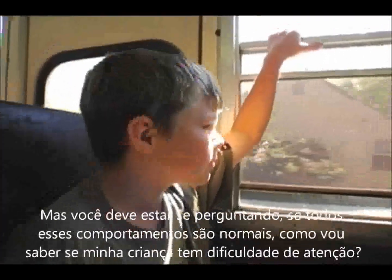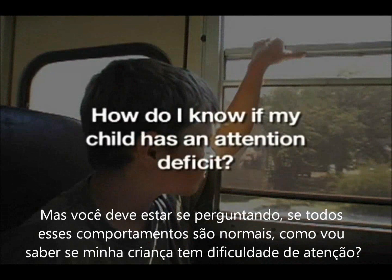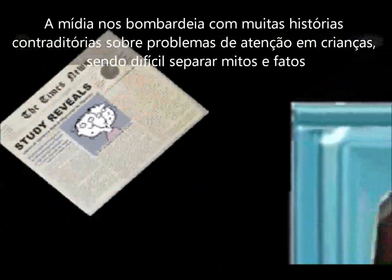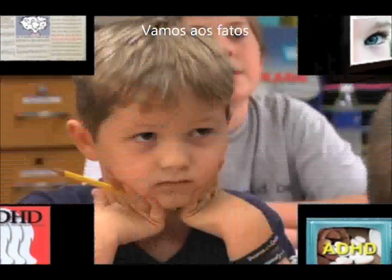But you might be wondering, if all these behaviors are normal, how do I know if my child has an attention deficit? The media bombards us with so many conflicting stories about attention problems in children that it's hard to separate myth from fact. Let's take a look at the facts.